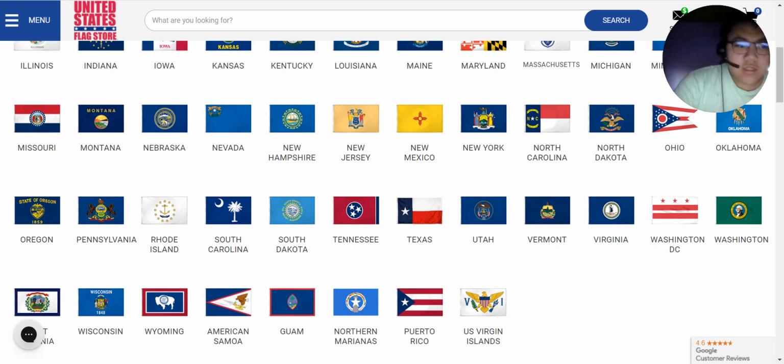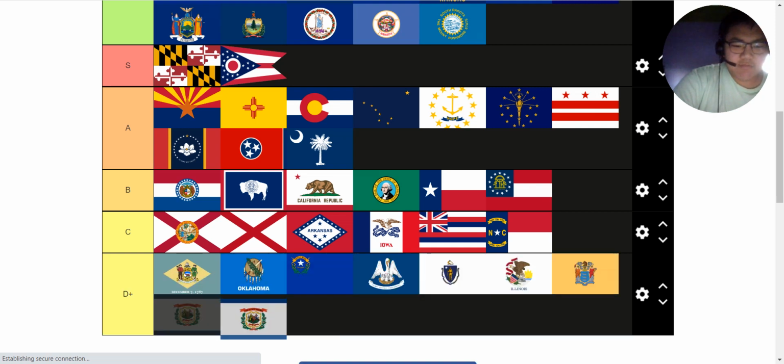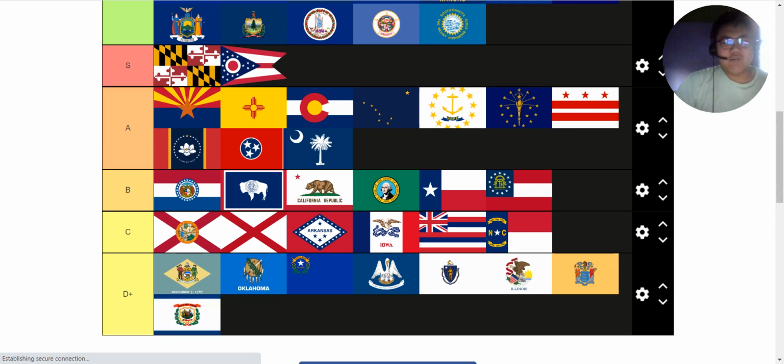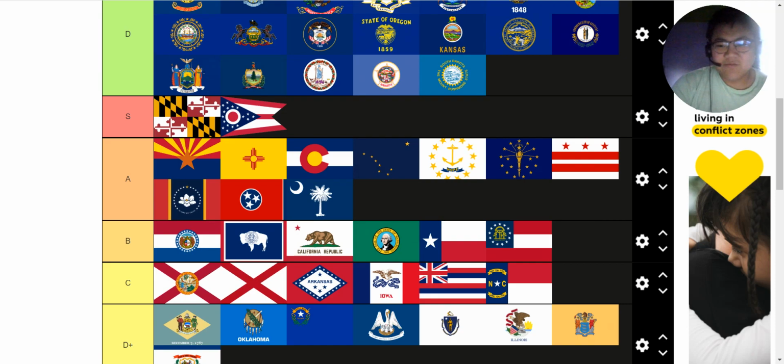And what state do we have left here? I'm gonna make some changes to the tier list though. So the last state we have here is West Virginia, and looking at it more, it also just kind of falls into the D plus tier. It also unfortunately has just a basic background with an emblem on it. Which I guess you could say for some of these like Washington, but Washington uses such a strong green color that I think they deserve to escape. Now then, let's make some final changes here.